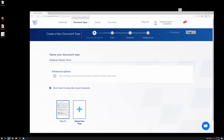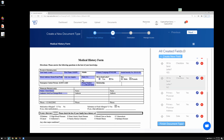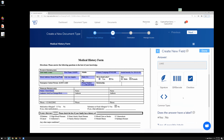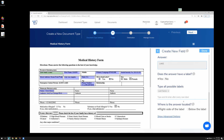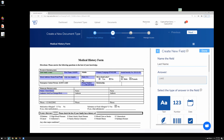The next step is adding the fields. As you can see here, everything is automatically captured and added into the system. Each label has different properties in the user interface. With the help of advanced options, you can dive deep into the properties to extract the data perfectly. The third step is the destination.